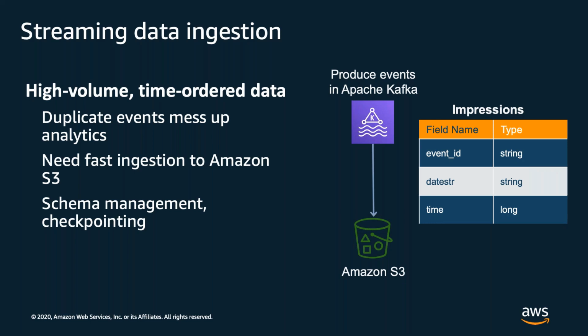This is high volume, time ordered data where you want to eliminate duplicates as they mess up your analytics. However, there is no fast way to ingest that data into Amazon S3. On top of that, schema management and checkpointing make it extremely difficult to apply changes from a streaming source into your S3.